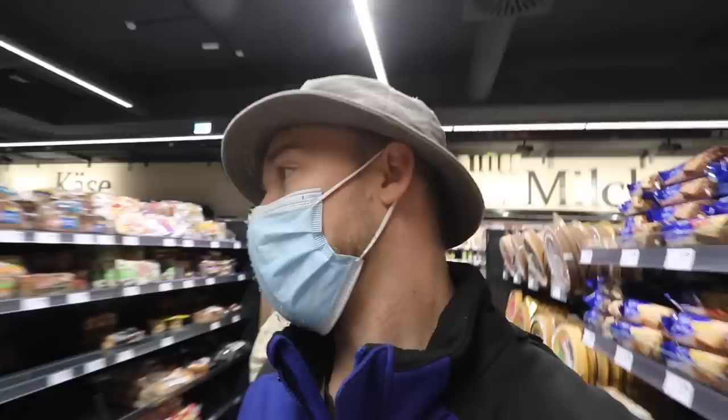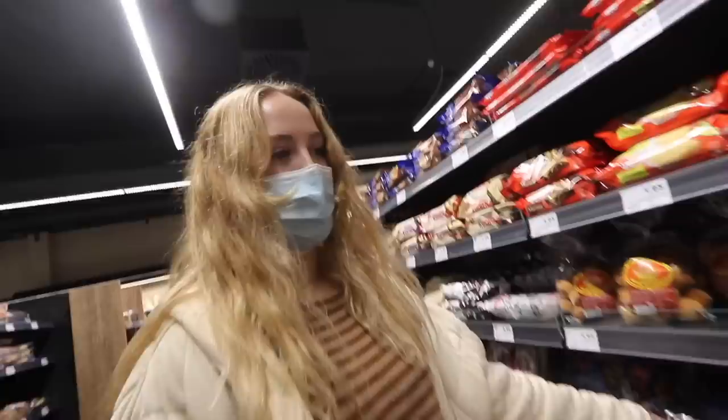This is also bread. What is that? I don't want to try it, but it looks good. These are sweets. I don't want to take Milka. Okay, so this is candy. You don't want candy, do you? Nein. What is this?